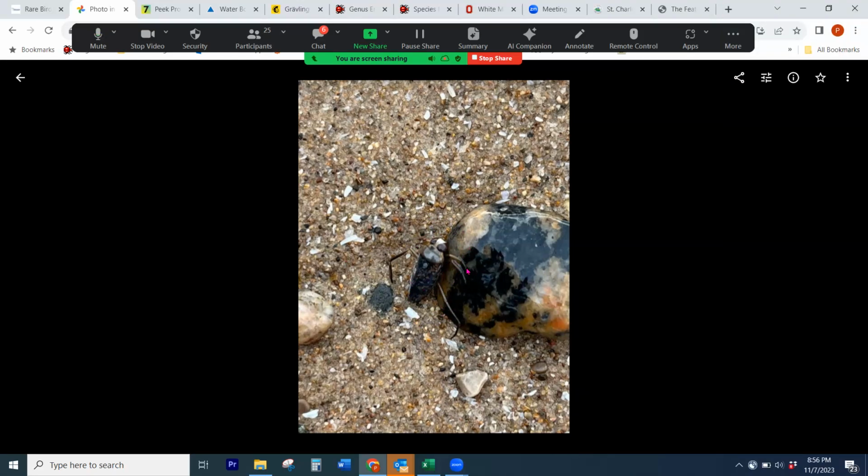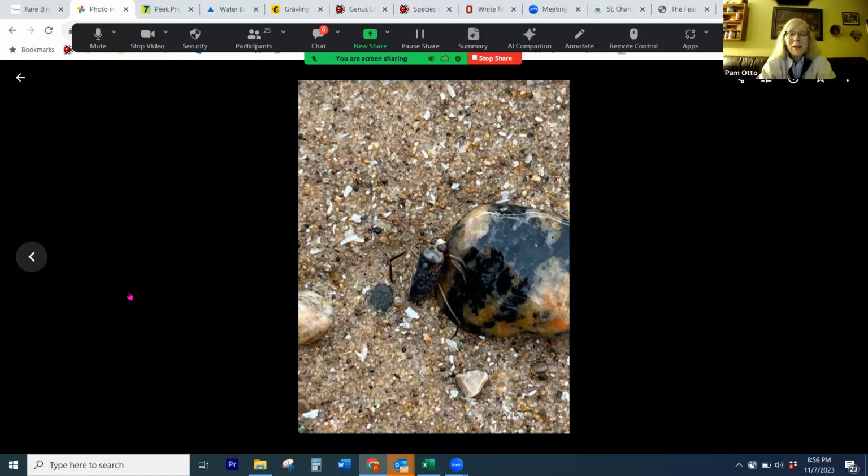Cool bug though. We'll see them in a pan of water. This is something that we'll find a lot of times in still waters, like dipping in a pond or a quiet area of the river. And they swim crazy, like they stroke those legs back and forth, and they can dive down.